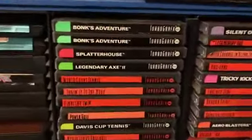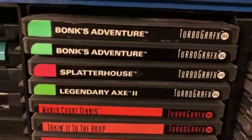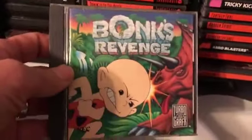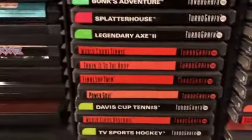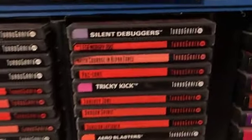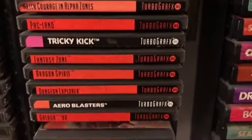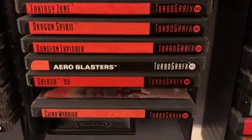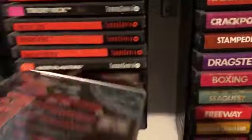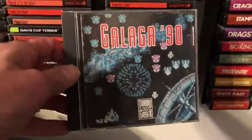Now it looks like I have 2 copies of Bonk's Adventure, but actually one of them is Bonk's Revenge. Sequel to Bonk's Adventure. Legendary Axe 2. That's in a book that I'm working on right now that I can't quite talk about yet. I will fill you guys in when I can. Dragon Spirit and Fantasy Zone, great shooters. Galaga 90. Probably my favorite TurboGrafx game.